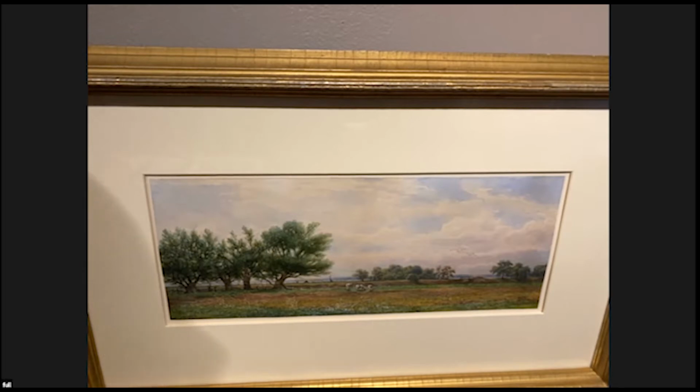Now, interestingly, a lot of these were watercolors. A lot of these were never intended to be sold out of the family. A lot of them are sketches, and we'll show you a couple of examples of those in a little bit. They were probably influential on the oil paintings that he did exhibit.